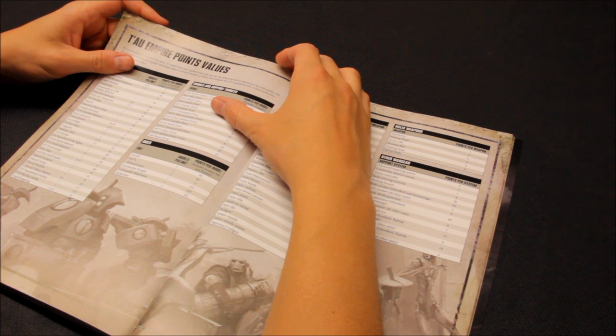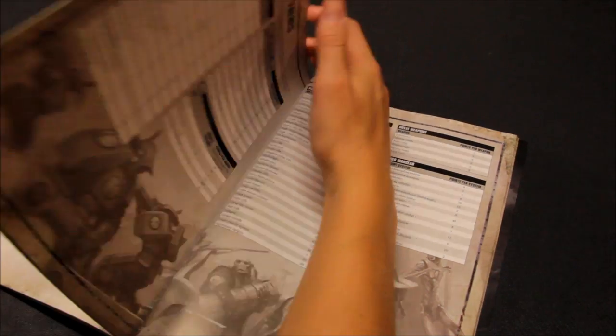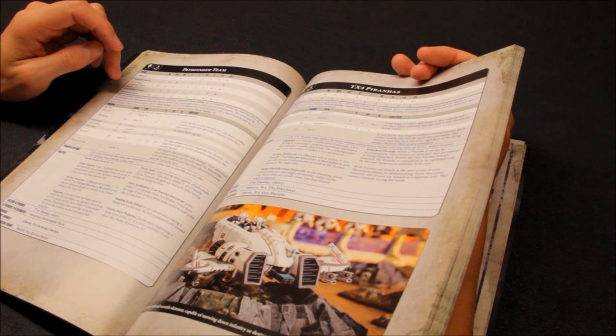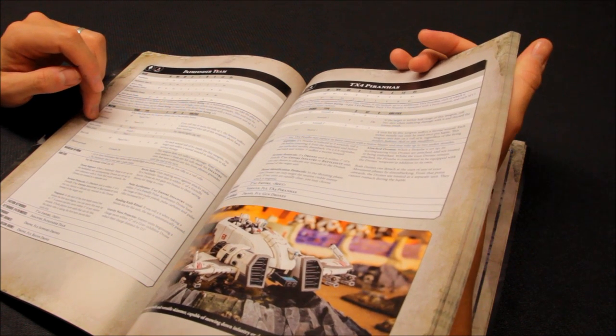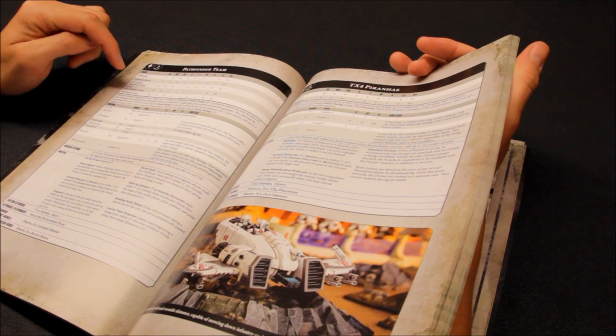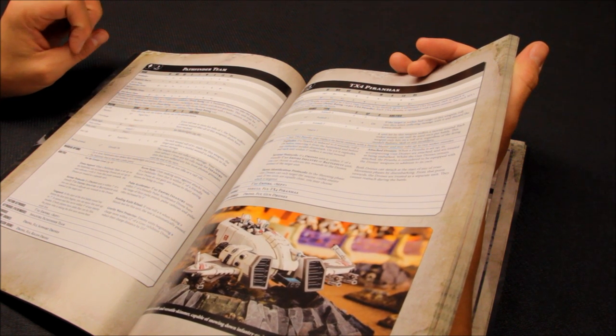And the Pathfinder is 5 points. So 5 points plus 3 is 8 points. So they've come down in price. They were 10. I believe, no, they were 11. So these have dropped significantly in points cost.